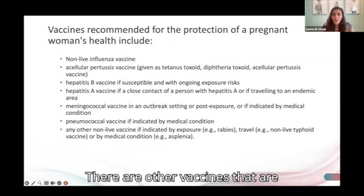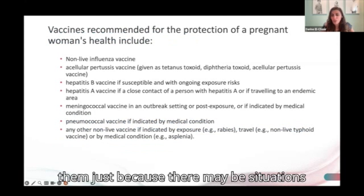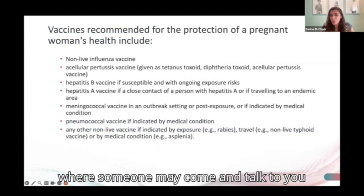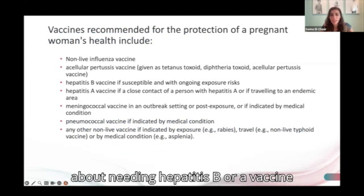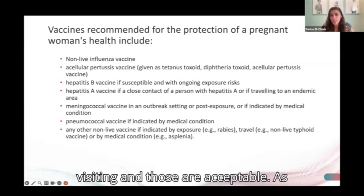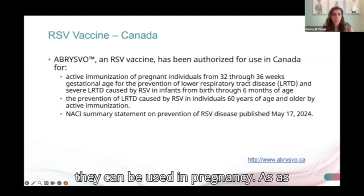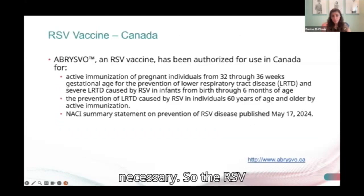There are other vaccines that are recommended in pregnancy. I highlight them just because there may be situations where someone may come and talk to you about needing hepatitis B or A vaccine because of ongoing exposure risk or different outbreaks or places they're visiting. And those are acceptable as long as all vaccines are non-live, then they can be used in pregnancy as necessary.